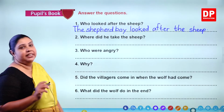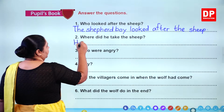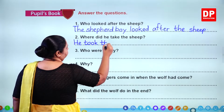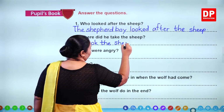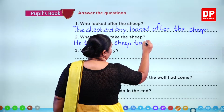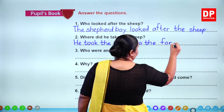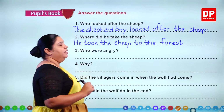Where did he take the sheep? He took the sheep to the forest. He took the sheep. He took the sheep to the forest. To the forest. He took the sheep to the forest.